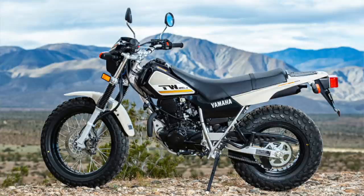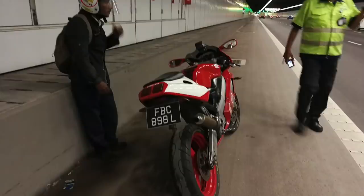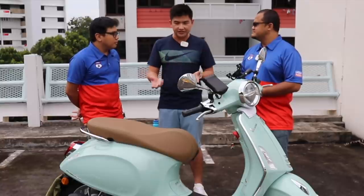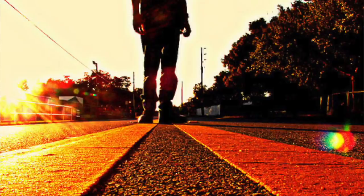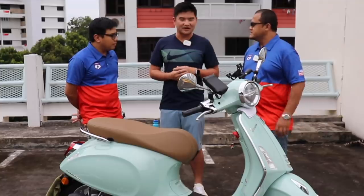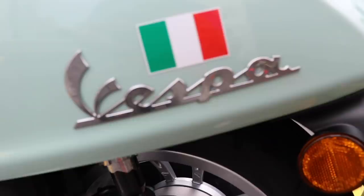And then the Yamaha TW200, because it's a heavily modified bike, was starting to give me a lot of issues here and there. Signal lights always dropping off because of the vibrations and stuff like that. So I said, okay, never mind, it's time to move on. Maybe it's time to get a new bike. And of course, when I asked my wife what new bike can I get, the first thing she says is Vespa lah.